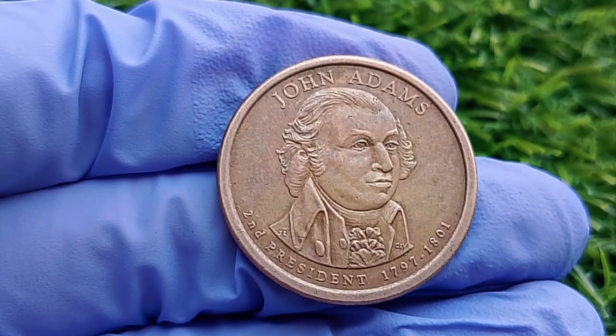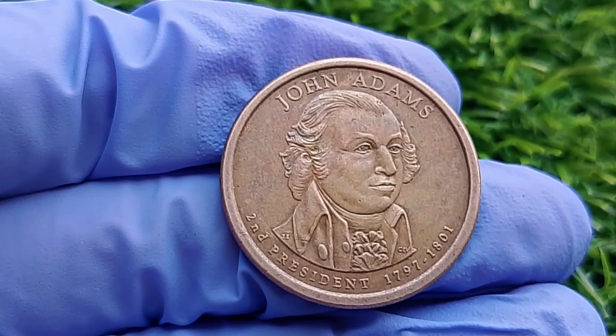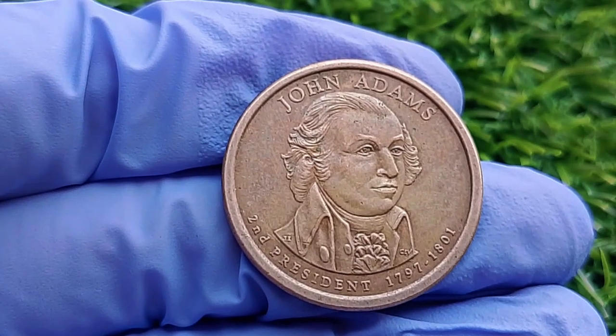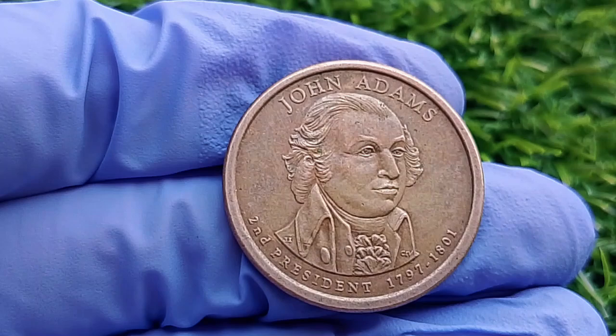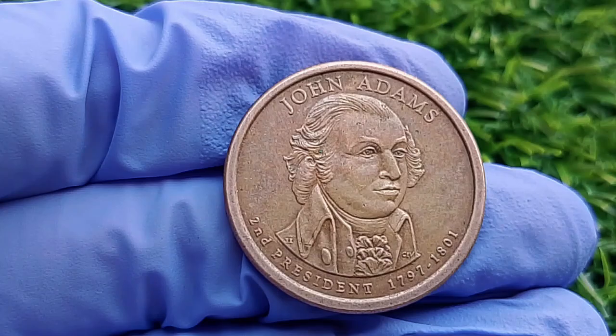That means it's done its duty in the hands of early Americans, perhaps exchanged in a dusty Boston tavern, or tucked into the pocket of a farmer heading home from market. Its surfaces are worn, its details softened, but its value? That's where things get truly shocking.